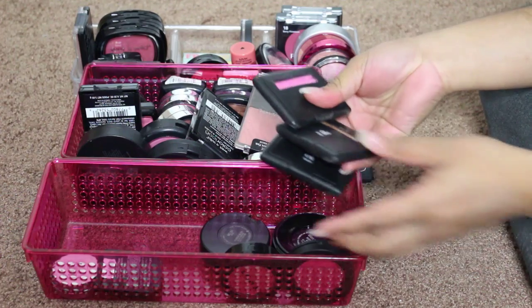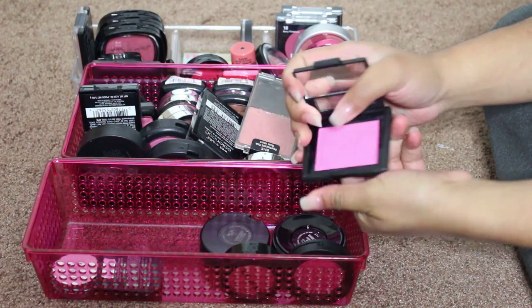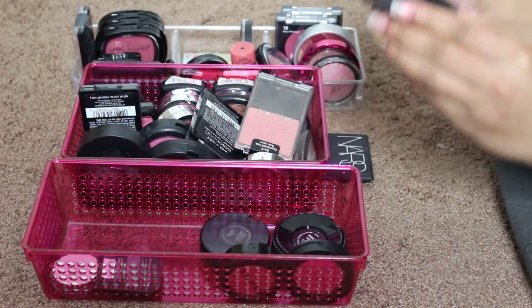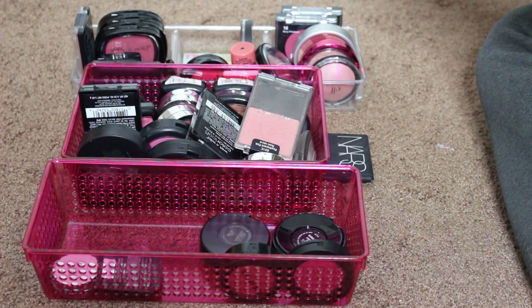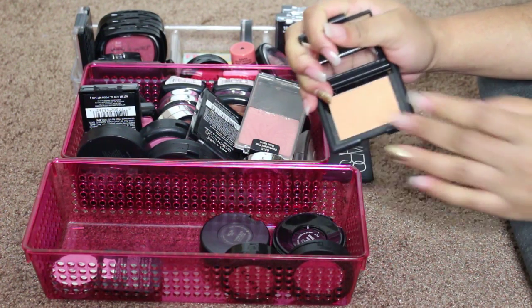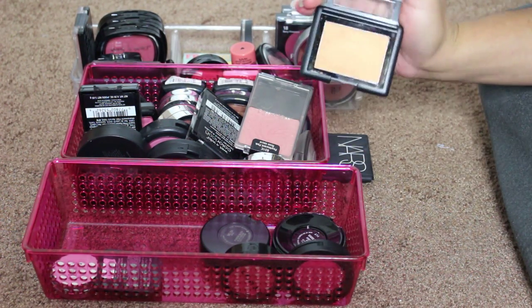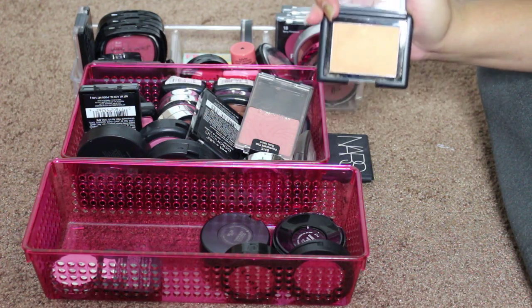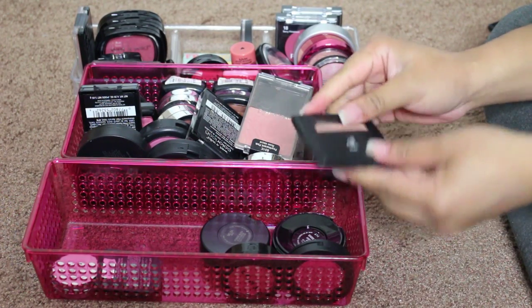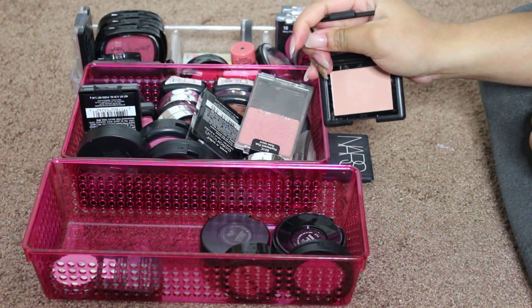I have some e.l.f. blushes here. These are my e.l.f. powder blushes. This one's in Pink Passion, and it's just such an amazing pink blush, so I'm keeping that. I have the e.l.f. blush in, what is this in? Giddy Gold. I think I'm going to pass on that one. It's really like golden glittery. I think I'm going to pass on this one. The last one is in Peachy Keen. Oh, that's pretty. I'm keeping that.